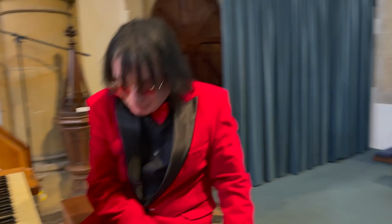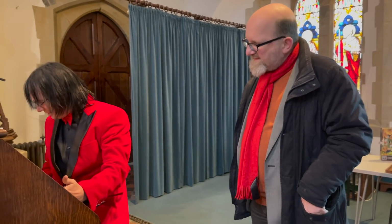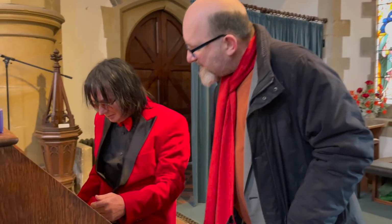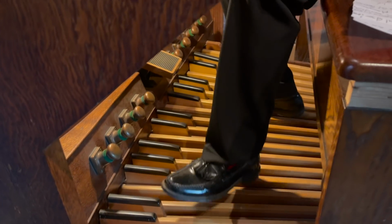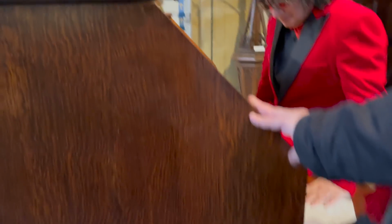Because with me, I still have to look at the pedals. Because I know it's like an octave, isn't it? Was it two octaves in this case? Two and a half. But I noticed with you, you do it more by feel. So you can feel between the black notes. I see. That's the way to know where you are.